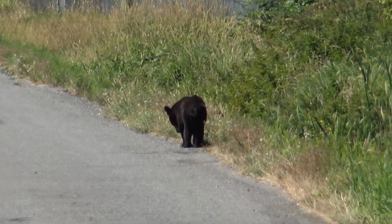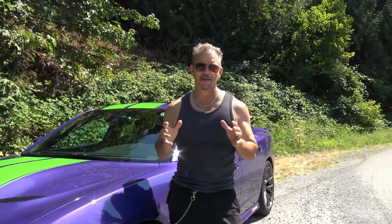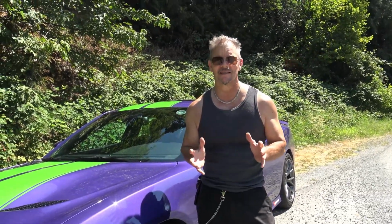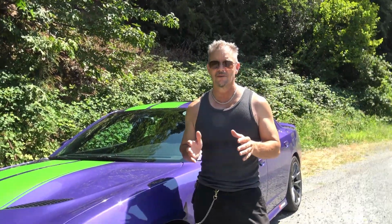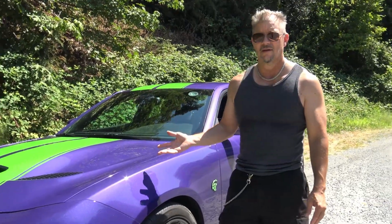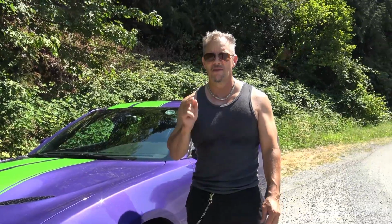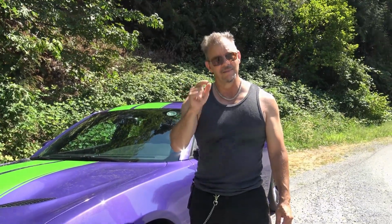He's just hanging out. Okay, number 2 is the parts prices are ridiculously expensive for this car. It's something to think about before you buy a Hellcat. And I know what you're saying. You're saying it's just a Dodge Charger. And sure, a lot of parts are not expensive, but the special bits of a Hellcat, they are expensive. Let me show you.